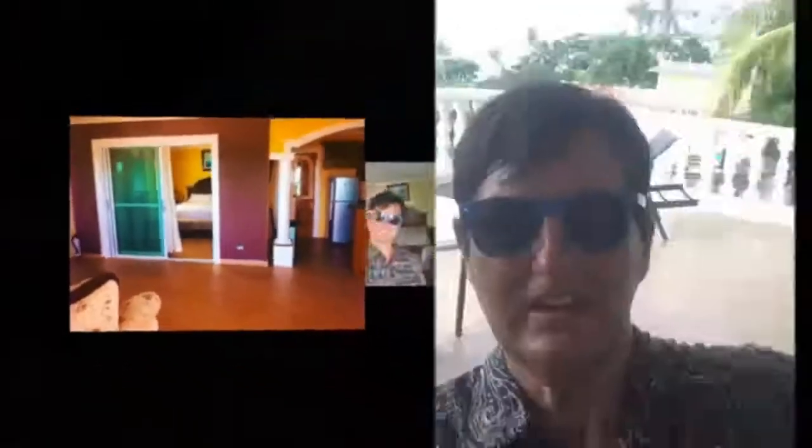We're here on the balcony and enjoying it, and we're gonna just go ahead and show you the view. Like I say, it's like a $1 million view. It's just amazing.